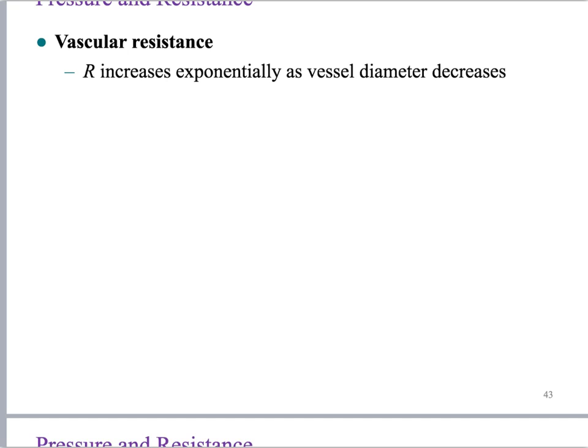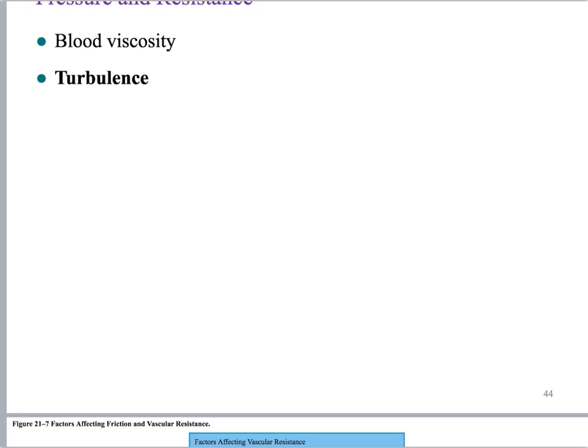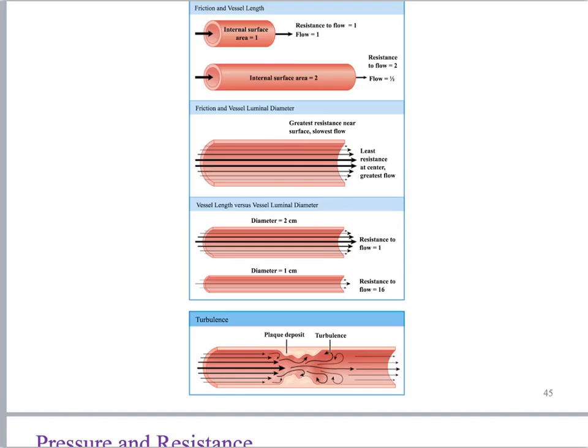Vascular resistance increases, notice, exponentially as vessel diameter decreases. So the smaller the vessel, the greater the resistance. The blood viscosity is simply the thickness of the blood, and that's an important factor. If you have too many cells in there, it could become thicker and harder to pump. And then the turbulence is a factor also. Here you can see those shown.